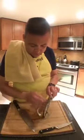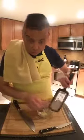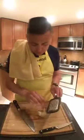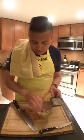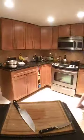So, my fingers are all nice and garlicky now, and I have 3 minutes to go. Okay, so this is the grated garlic for the bread, and that's going to sit over there. I need to wash my hands.